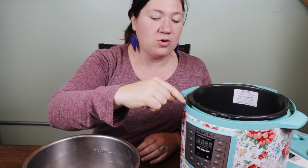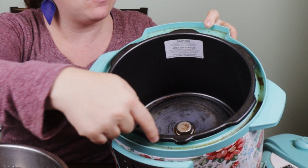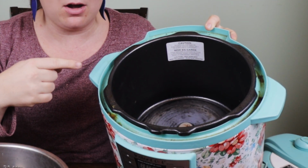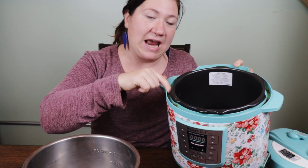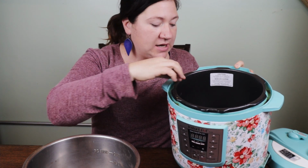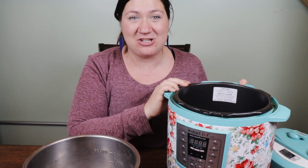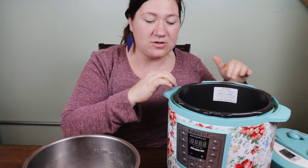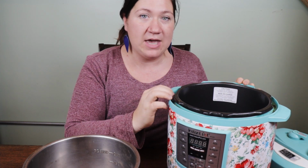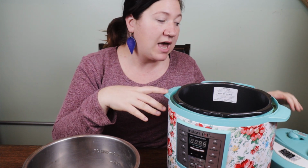But then also there's this groove that catches food, and I don't really understand why the food gets up here, but the food gets up here. And you have to somehow get a rag in there or a cleaner because this part does not remove. So if Instapot is watching, one thing I'd recommend is making this somehow removable so that it's easier to clean that groove. And I did find a few techniques to get my Instapot looking brand new again.